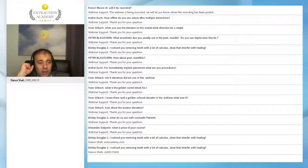We have come a far way in the last 200 years. No, it was not the golden elevator or retractor. Actually, the elevators that we have designed, which we're seeking patents for currently, are called the Diamond and the Diamond forceps, and there is another component that I will reveal to you at the Extraction Academy. I'm not sure what the golden colored elevator is because I don't work with golden products at this time.